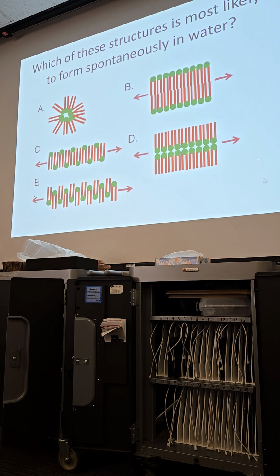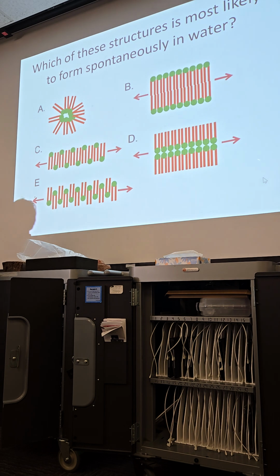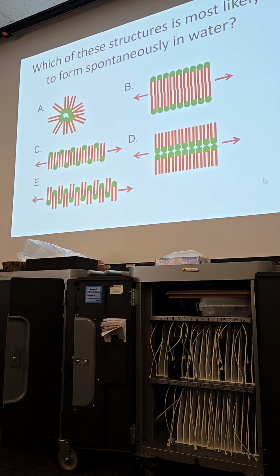Is it the outside or the inside? Well, the green parts are hydrophilic. The red parts are the hydrophobic carbon sheets. But what's better, to be on the inside or on the outside? It's either A or B. I think, because in the reading they were talking about when it's just surrounded by water, that's unstable. But like separating the water makes it spontaneous. The green dots are... I don't know. What's this represent?